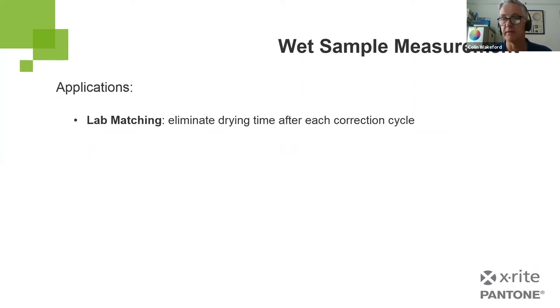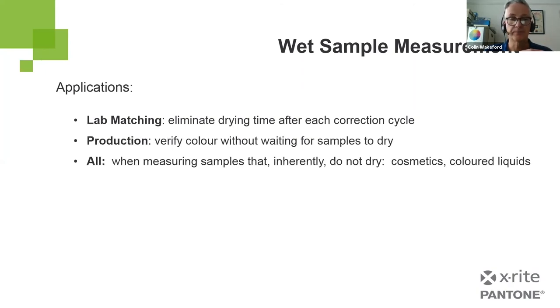speeds up the process of going from a starting formula to an acceptable match. Production, again, verify color without waiting for samples to dry. Again, a big time saver. And then, of course, as I mentioned before, samples that don't ever dry: cosmetics, colored liquids, things like that. It can be for formulation, or it can be a way, again, for quality control, where a color change in a liquid would be indicative of some contamination. So again, a very easy to use application.